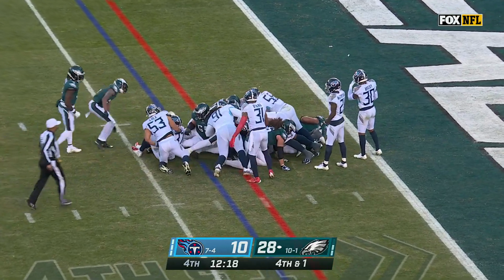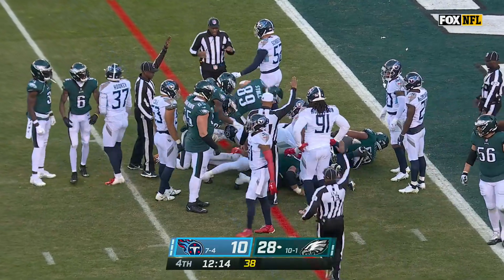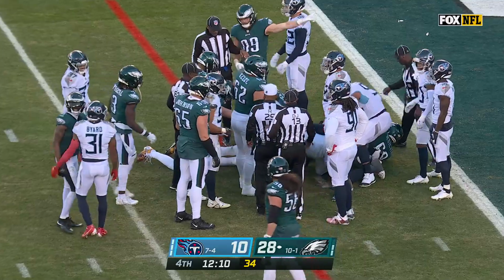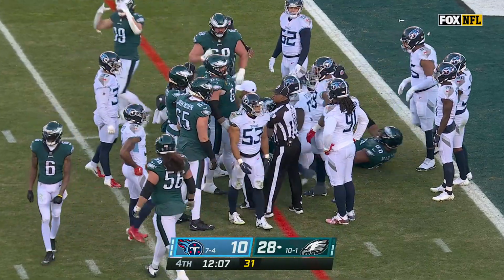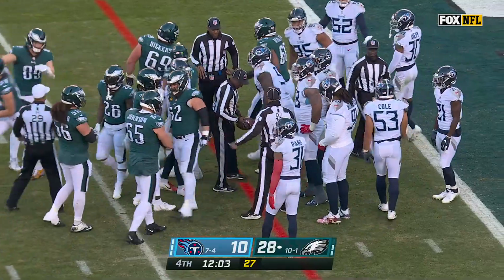Oh, another one, and it sure looked like he's got it. We'll see where the spot is. That looks like, we mentioned our Pop Warner team, that looks like offenses 5th and 6th grade football teams run, where everyone just lines up right behind the quarterback, and they just run straight, and there's nothing you can do to stop it.